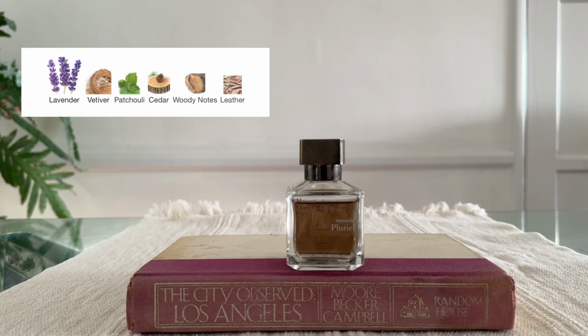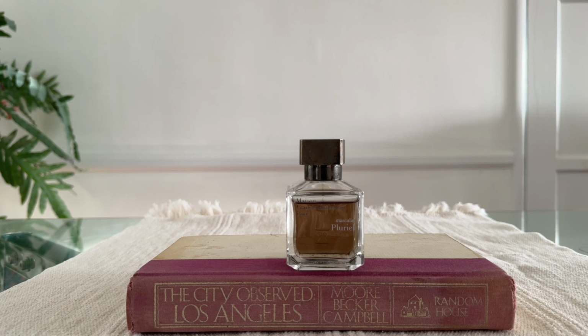This one has notes of lavender, vetiver, patchouli, cedar, woody notes, and leather. What I get from this one in the beginning is just an explosion of beautiful, rich, oily lavender. It's creamy, almost lactonic, green, and with that barbershop-y lavender that you would know from any number of classic men's fragrances. The difference here, though, is that it kind of explodes out of the bottle in a very Kurkdjian way, where it's floaty and airy and kind of lingers in the air with that beautiful sillage that you might associate with something like Baccarat Rouge 540. It's super modern, clean, instantly recognizable as a men's fragrance, but with a very modern take.